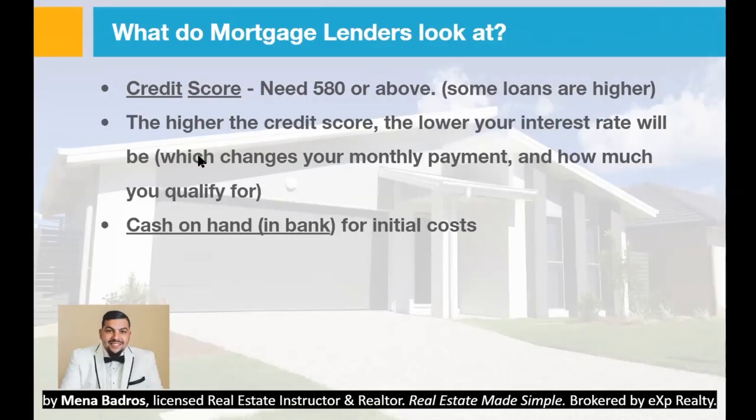Another big thing mortgage lenders look at is credit score. So you need at the very minimum a 580 in order to qualify for loans. Now, some loans have a higher credit score requirement, and also some companies choose to have a higher score requirement themselves.